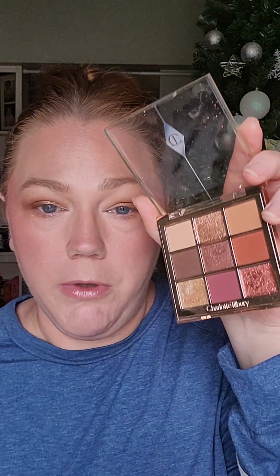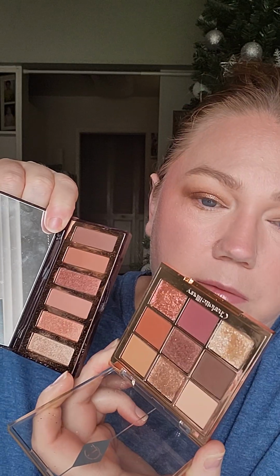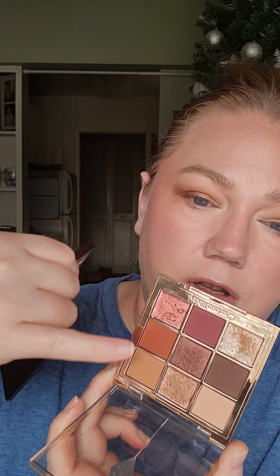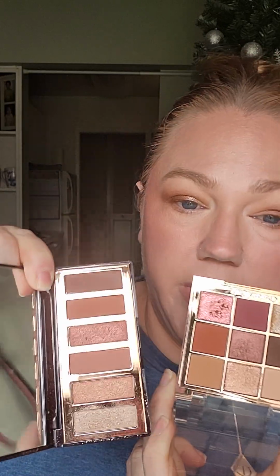I like this formula more than this formula. I love the color story in this palette a lot. It actually looks pretty similar to this one, honestly. Like, similar vibes. Especially if you took the shade out and that one out. They're pretty similar. I prefer this formula, though, over this one.